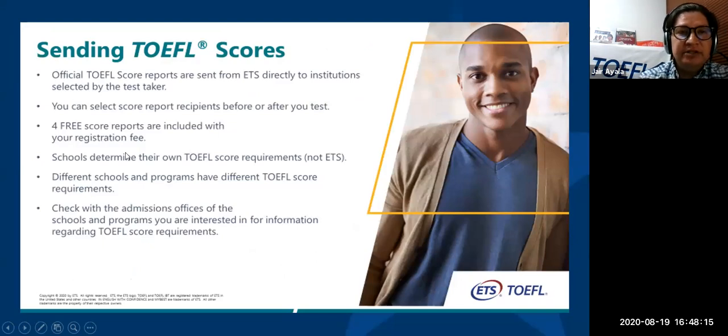All right, so here is some information. You can have four free score reports before you take the exam. And then of course, after, you can print out the score that you receive in your account.